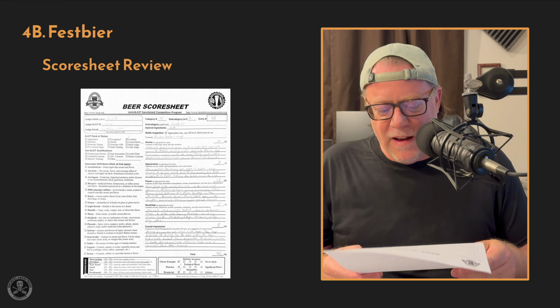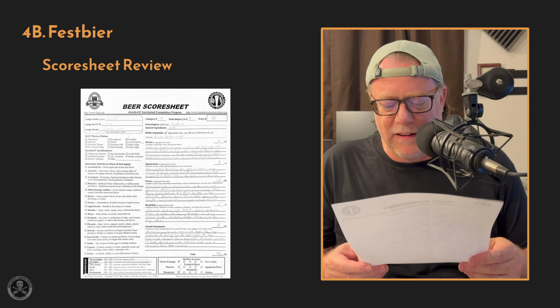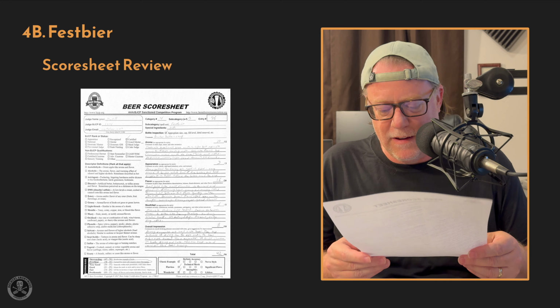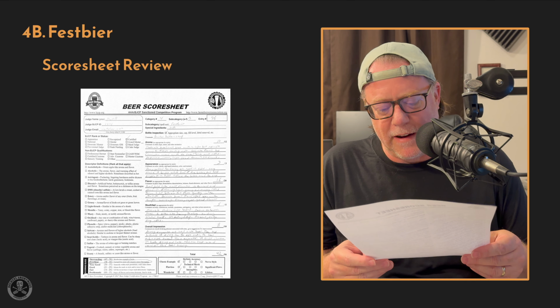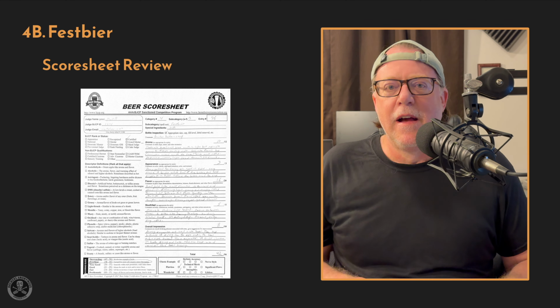Overall impression, a very enjoyable and well-made beer. The hop bitterness is slightly low for style, making the beer a bit more sweet than expected. A slight increase in both early and late hop additions would round out this beer nicely, and that's an 8 out of 10. And this is what I didn't like.